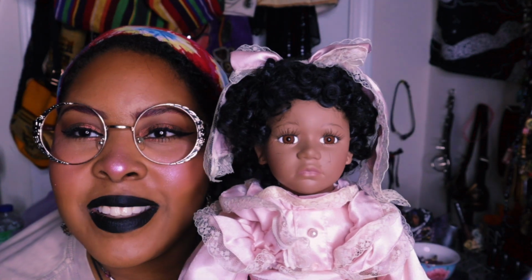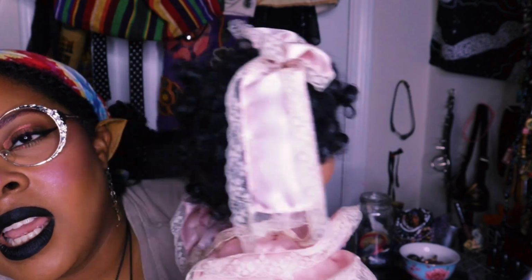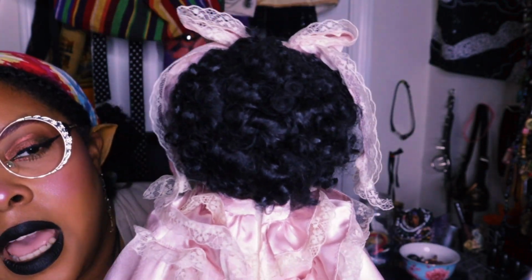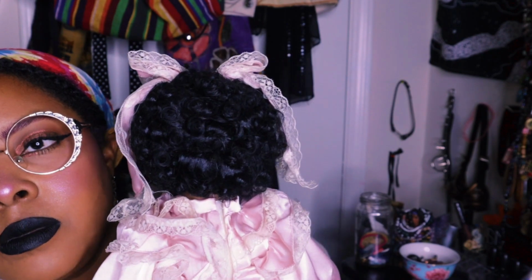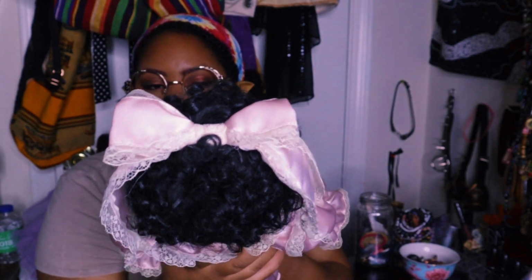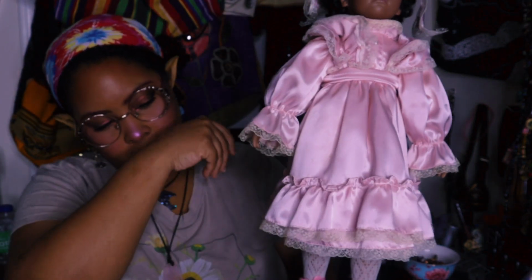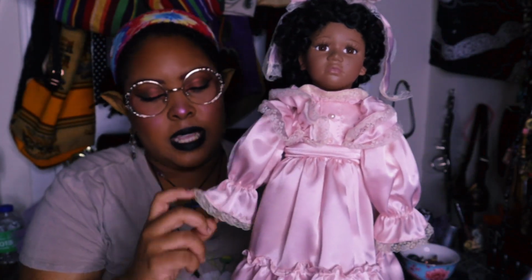And the next one was the first official porcelain doll that I ever got. So I'll be right back. Here's the beauty. She's so cute. Look at her. She has a very stoic look. Her hair is my favorite out of all the dolls. It's very natural. I love this cute pink bow in her hair. The dress is so cute. To me, it's the vibe of pink lace detail. She's such a lady. Oh my gosh.